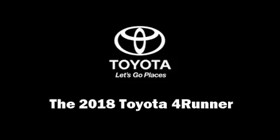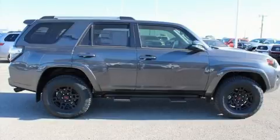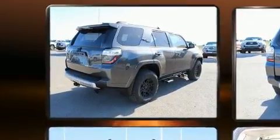Introducing the 2018 Toyota 4Runner. It features four-wheel drive capabilities, a durable automatic transmission, and a 4-liter six-cylinder engine.